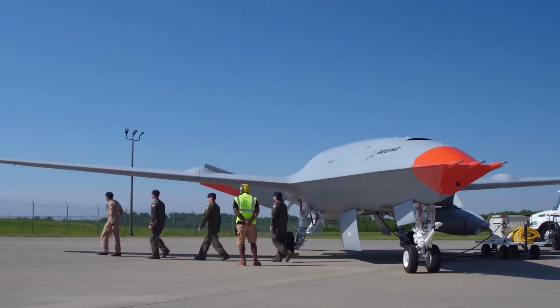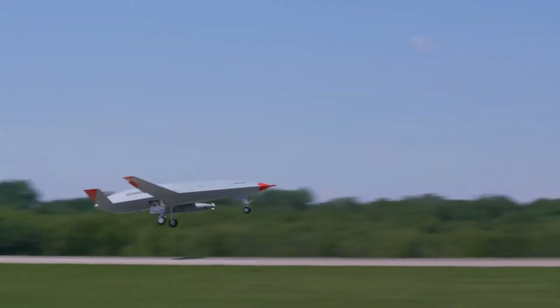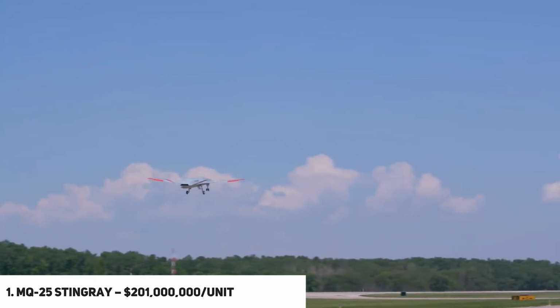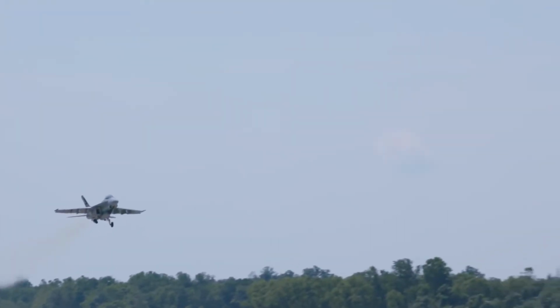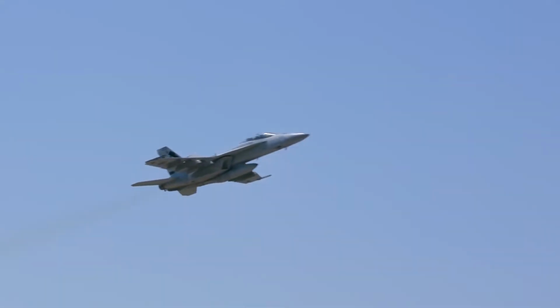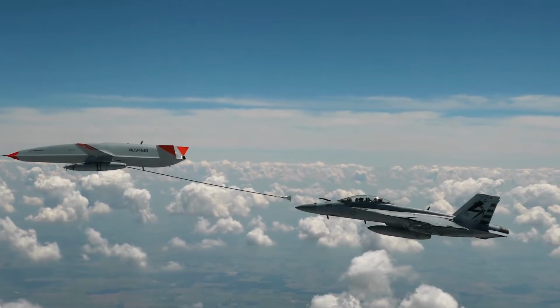Now, let's take a look at the higher price range drones out there, because yes, these just now were not even that expensive yet. Crazy, right? Number 1, we got the MQ-25 Stingray, priced at $201 million per unit. This drone was awarded an $804 million contract in 2018 and is set to be operational by 2024. It is designed to carry some 15,000 pounds of fuel and reach a maximum range of 600 miles. Unless the Northrop Grumman X-47B debuts, it will be the world's first aerial refueling drone.